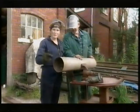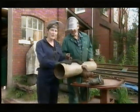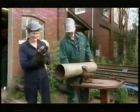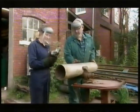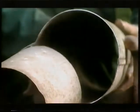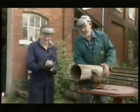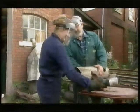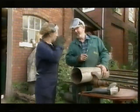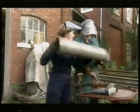Right, there we go. Found a bit of pipe, exactly the right diameter. So now my beautiful assistant here is going to hold it while I cut it to the right length. You ready? Ready when you are. Whoa! Oh, look at that, we just went off at the end. Good job you're not drilling a tunnel, isn't it? Not a thing, that's going to be fine.